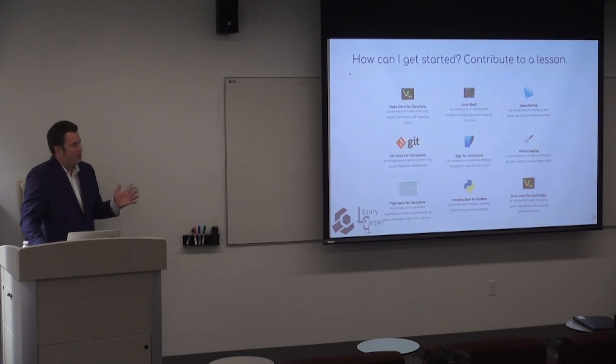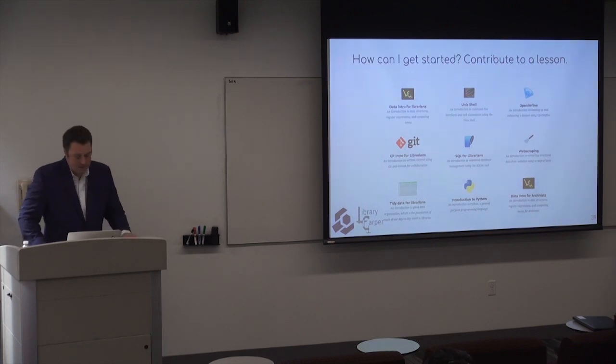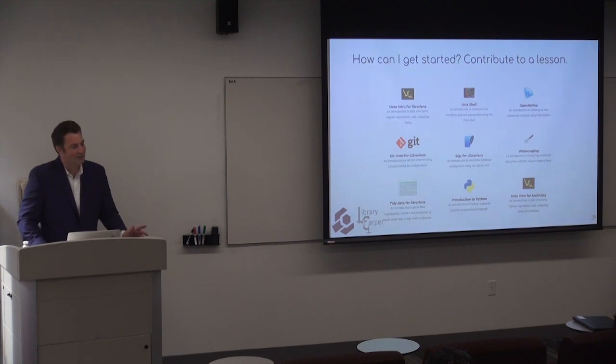This is just a glance of what is available in Library Carpentry right now. These are things that researchers also want to learn. Even though this is from the library context, we have researchers wanting to take Library Carpentry too, and vice versa, we have librarians that want to take all the other lessons. But this is more text-based, right?